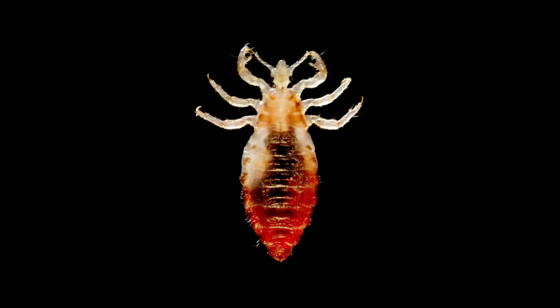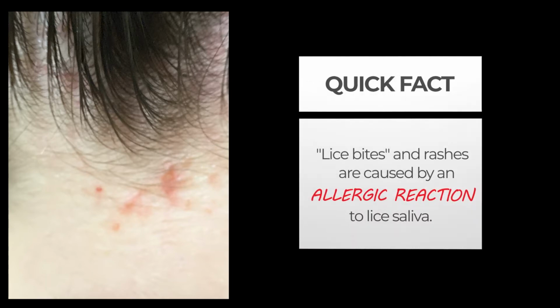Do lice bite? Absolutely, lice bite. Head lice actually feed on the scalp. They live on human blood. And each time they feed on your blood, they actually put a tiny amount of saliva into your scalp. A lot of people will develop an allergic reaction to that lice saliva, and this looks like small little red bug bites or rashes. So what you're seeing is something that looks like little bites. What it is is an allergic reaction to the lice saliva from all the lice bites. So all these pictures are going to be that allergic reaction to lice bites.